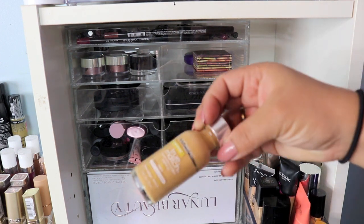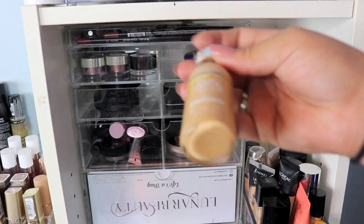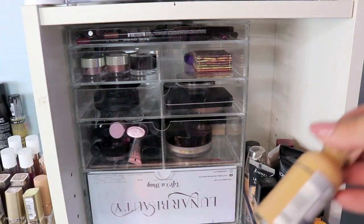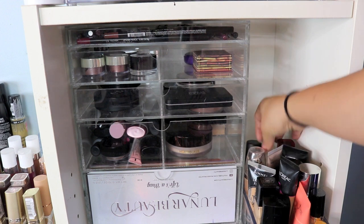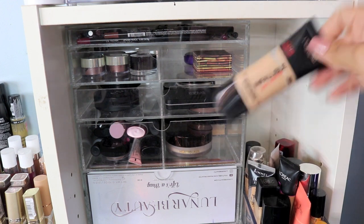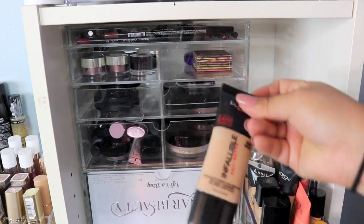Recently I bought the W 4.5 because, I mean, look at the difference in these shades. Which one am I? Probably neither. But I do like the finish of this, so I'm going to keep that one. I'm going to keep this one. That one's one of my favorites. This one's got to go. I only did it to like try it out, and I actually hated it.